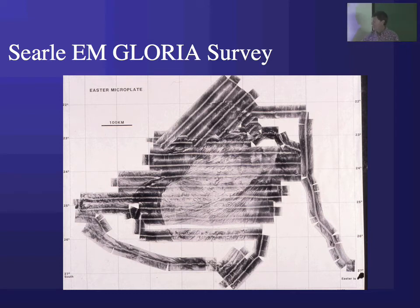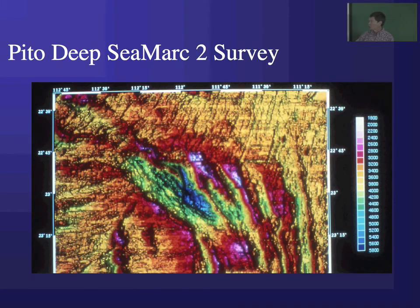The reason Roger didn't cover them, and it's too bad, actually, because this would have been a nicer diagram, was that we'd been there earlier with CMARC II. And for example, this is the Pedro Deep area. You can see a series of propagators have come up. They're gradually bending around as edge-driven microplate tectonics is beginning. And you can see the abyssal hill fabric here. This is a side scan, CMARC II side scan. It comes into this area, and by the time it comes out, it's been sheared into this trend over here. You're looking over east-west.